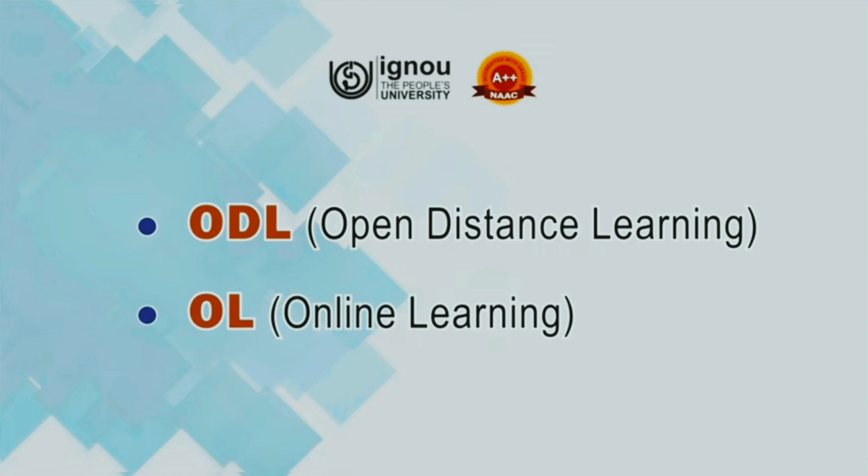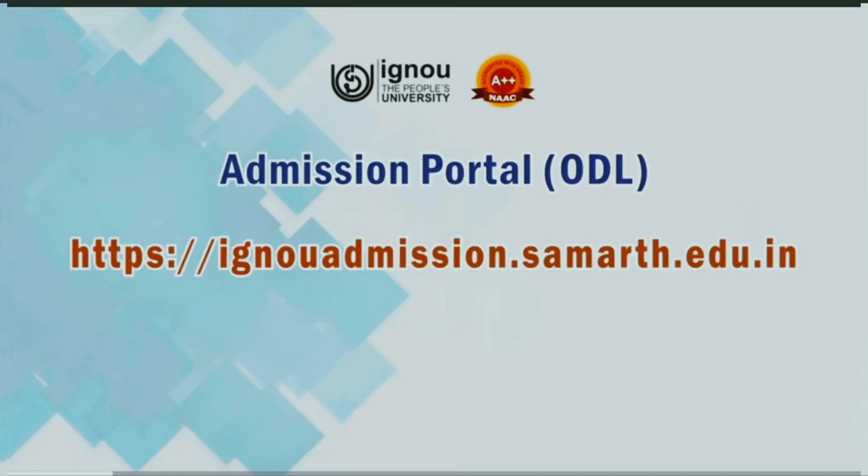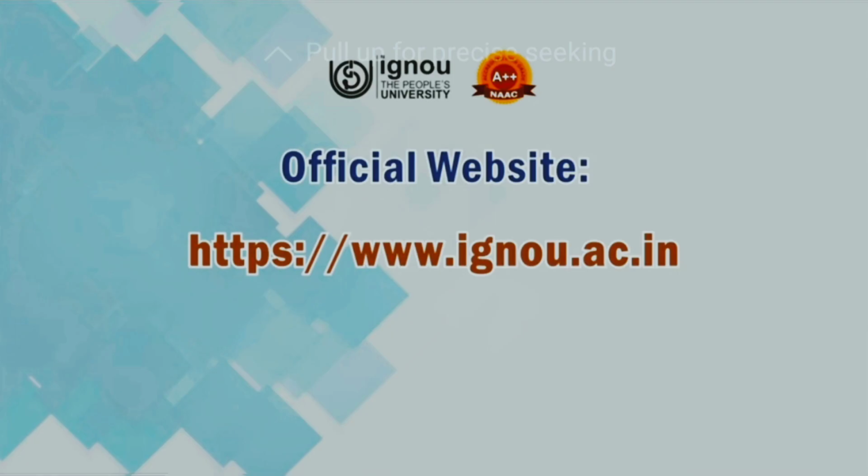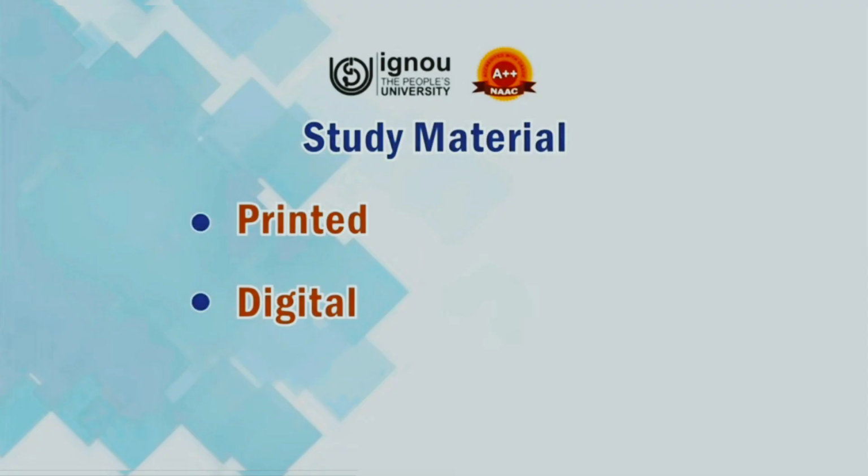IGNOU is providing two kinds of online learning. One is open distance learning and the second one is online learning. The admission portal for open distance learning is provided over here, and admission for online learning can be done through this given website. The official website of IGNOU is www.ignou.ac.in. From here we can get all the information related to all the courses.